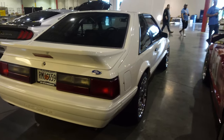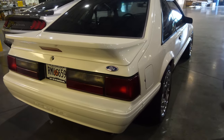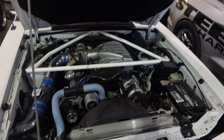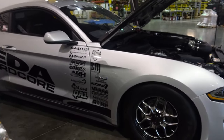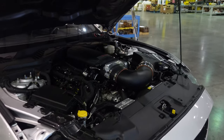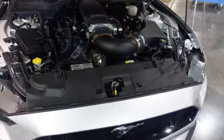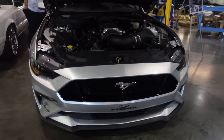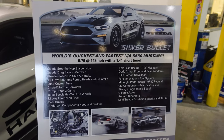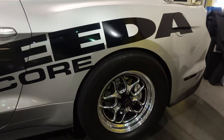Jeez, look at this. See, a lot of people said they don't like this body style. I think when it's clean like this, it looks good. It looks different from all the others, but it definitely looks good. Look at that. Oh my God. And then look at this one. Oh my goodness. Dang. Oh my goodness. Look at those. Oh my God. This is the information on the car if y'all want to read up on it. But wow. Look at that.